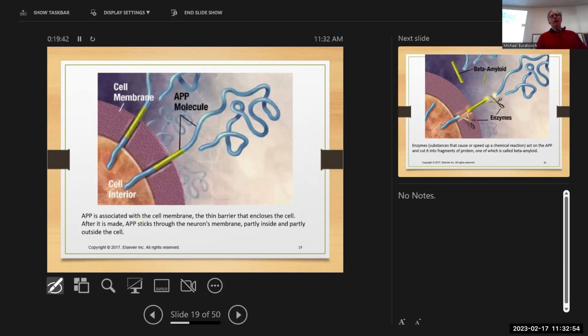So in the membranes of neurons, there is something called amyloid precursor protein, abbreviated APP. What APP does is still highly debated. There's been so much work on this protein, and there's no real agreement on what it actually does in the body. Some nuts are just hard to crack.